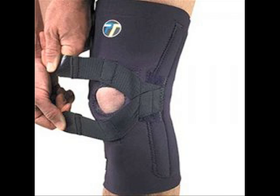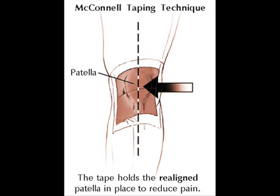Along with these exercises, it is possible that a brace and/or taping must be used to stabilize the kneecap. It is important when taping to tape the kneecap to the inner part of the knee.